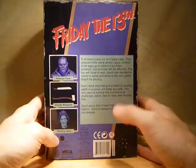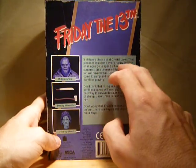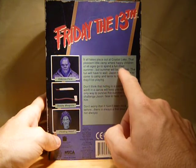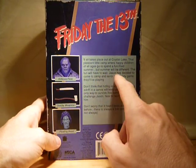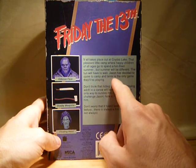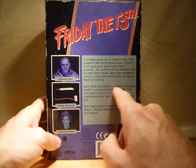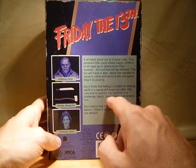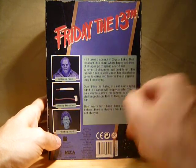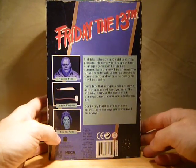On the back we've got, it all takes place out at Crystal Lake, that pleasant little camp where happy children of all ages go to spend the fun-filled summer. But this summer will be different, the fun will have to wait. Jason has decided to come to camp and terror is the only game they'll be playing. Don't think that hiding in the cabin or staying adrift in the canoe will keep you safe. The only way to survive this summer is to challenge Jason face to face and destroy him. Don't worry that it hasn't been done before, there's always a first time.